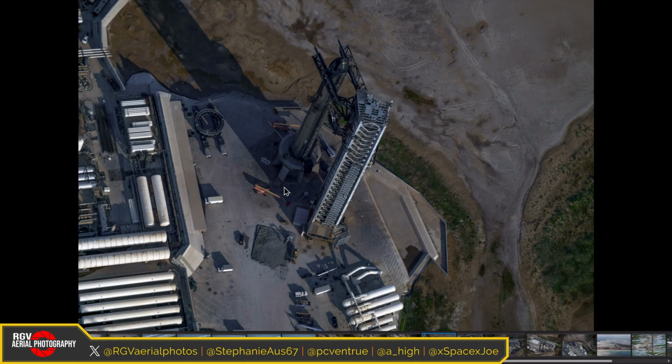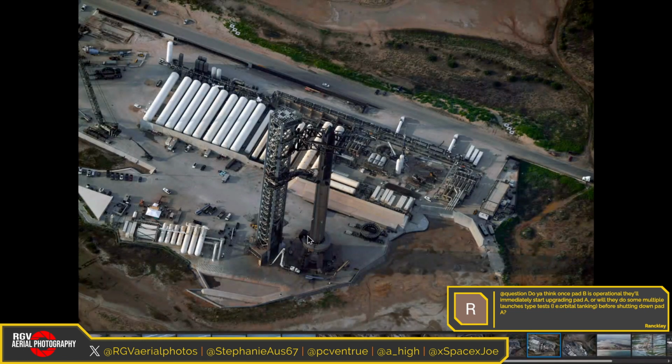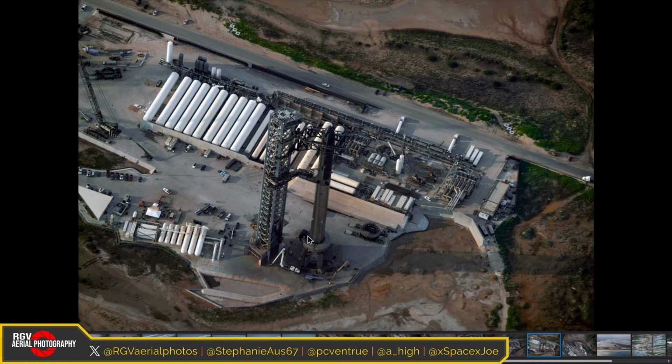Indeed. Question from Rankley. Do you think once Pad B is operational, they'll immediately start upgrading Pad A, or will they do some multiple launches type tests, for example, orbital refueling before shutting down Pad A? It's probably more of a regulatory question, because they'd have to be approved to have two pads. I think once we see the tiered EA get approved and Pad B coming online, that's when we'll see the Pad A upgrades really go into full effect. Depends if booster 11 here, booster 12 here starts the upgrades by crashing down there.